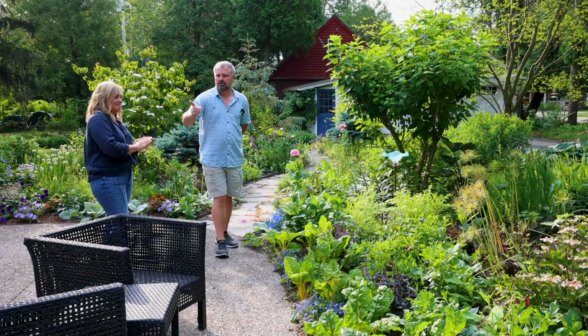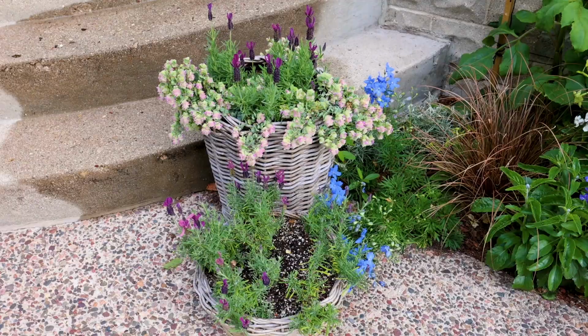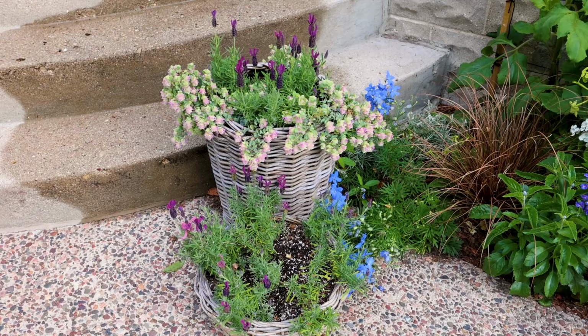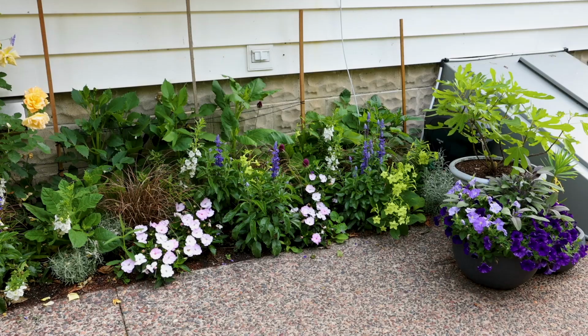So will you show the planting along the foundation over here and some of the containers? Yeah. This is a beautiful space. So you have a lot of containers that obviously you're going to be bringing in. Yeah, I do, and I'm trying to limit that a little bit. I get a little bit overzealous. I get ambitious about taking things in, and then it gets to really be a drag.